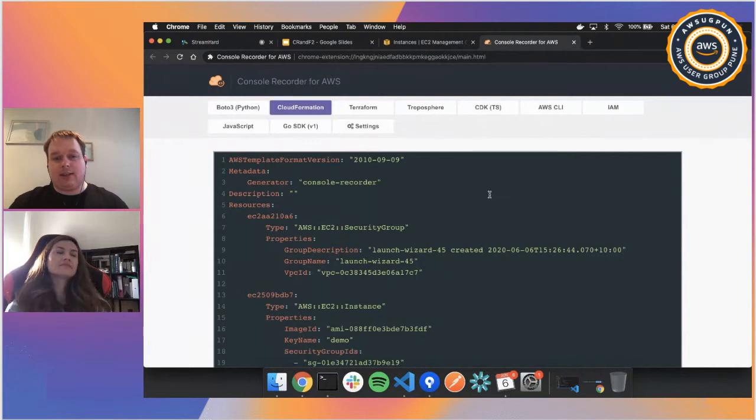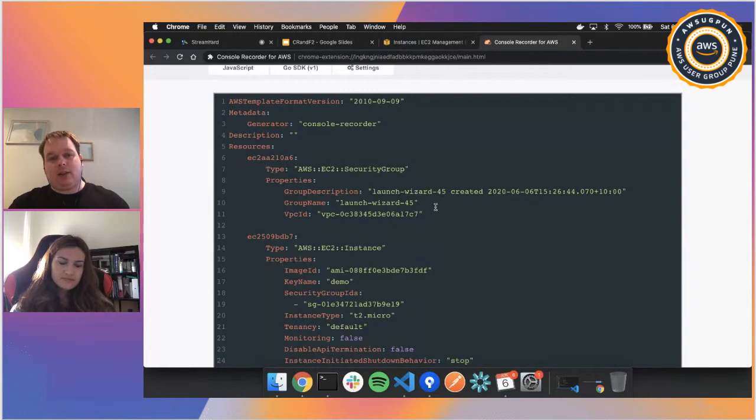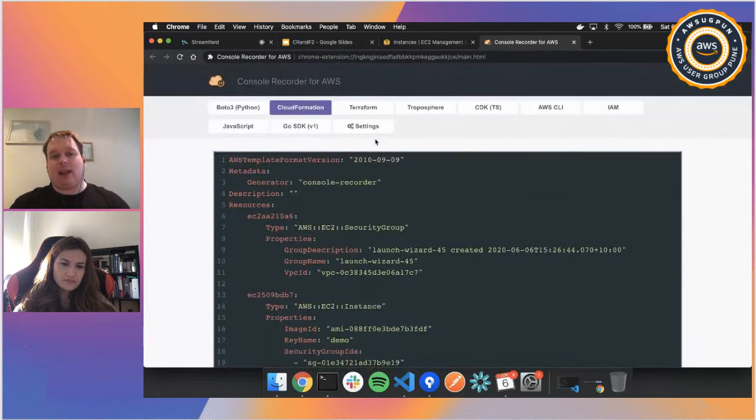So in this case, this is a CloudFormation template, in which case I can say, this is how a security group is created. This is how that instance is created. And you can see the tags that I created, the instance type that I specified, and all those various parameters. And I can simply take that and put it into my own CloudFormation template.